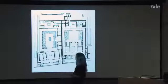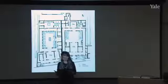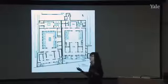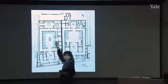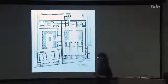But as you're standing in the atrium looking toward the tablinum, you're kind of looking at this tablinum and saying to yourself, this is not the tablinum I know. This is not the tablinum I'm used to. This is not the tablinum in most of the houses that I know. It's designed in a very different way. And what is it that you see in plan that indicates to us that it's designed in a different way? Does anyone see what it is?